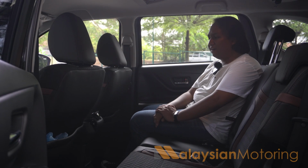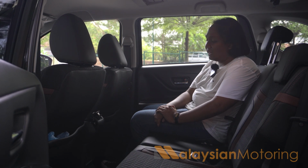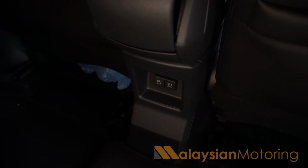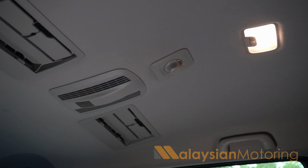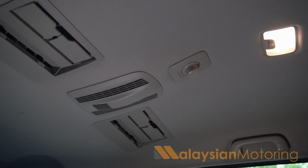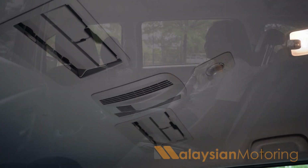Unfortunately, however, we have lost the much beloved teh tarik hook that we got from the Perodua MyV, which is sad. But at least you get two USB-A ports back here, as well as another feature that Perodua Alza buyers have been wanting, rear aircon vents, which you can control via a speed control here, and there are even little flaps here in order to direct the air to the second row, or if you can push them up, they reach all the way to the third row, which is much needed in our country.